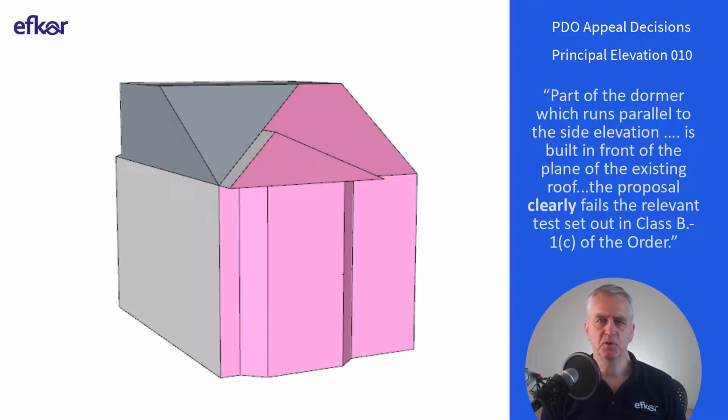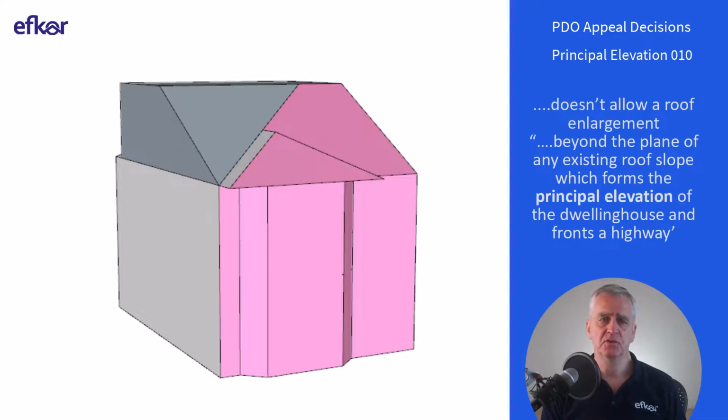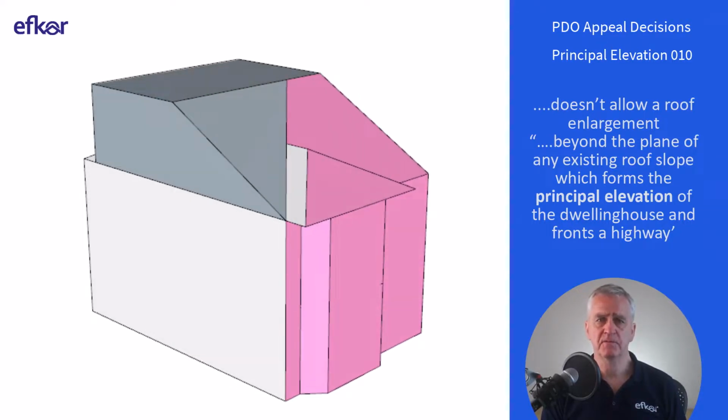Unfortunately, the inspector's wording is an abbreviated and therefore inaccurate version of the test referred to. The actual wording says that it doesn't allow a roof enlargement beyond the plane of any existing roof slope, which forms the principal elevation of the dwelling house and fronts a highway. In my opinion, it's not clear at all that a roof enlargement fails this test.